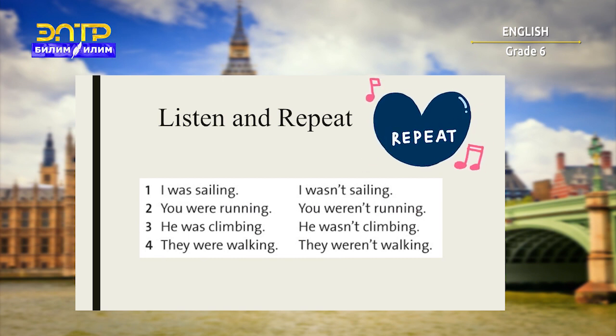And it's high time to practice pronouncing the questions and sentences correctly. Now listen to the sentences and repeat, please. 1. I was sailing. I wasn't sailing. 2. You were running. You weren't running. 3. He was climbing. He wasn't climbing. 4. They were walking. They weren't walking.